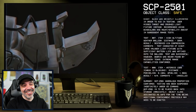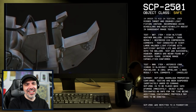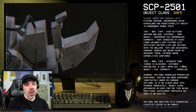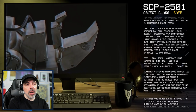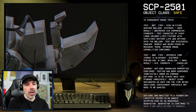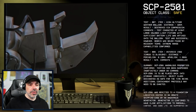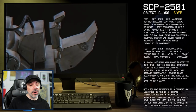Test 7. Item, high altitude weather balloon. Distance, 32 kilometers. Result, destroyed via compression. Comments: test conducted at night. Large halogen light fixture with sufficient battery life was affixed onto the balloon. Test was successful, however, debris was never found by recovery teams. Extreme range capabilities confirmed. That's pretty far, man.